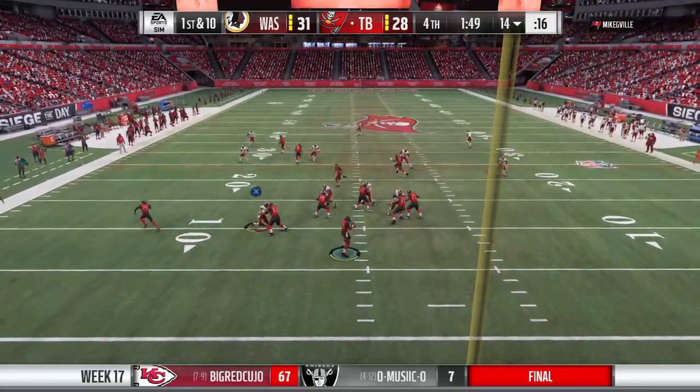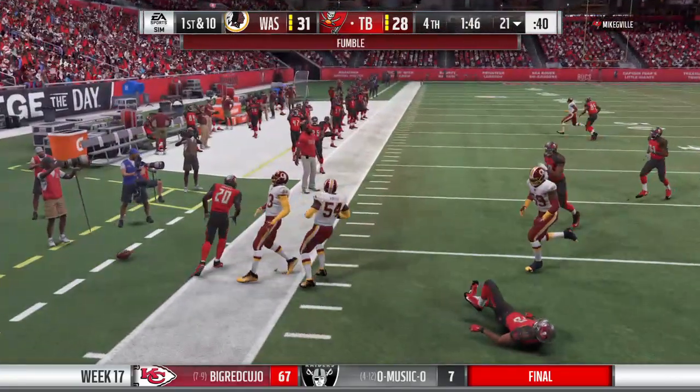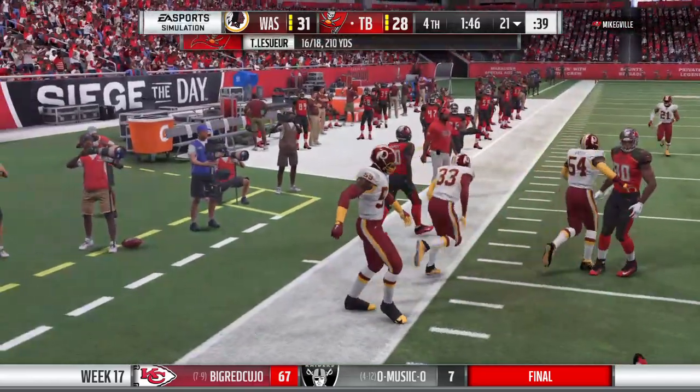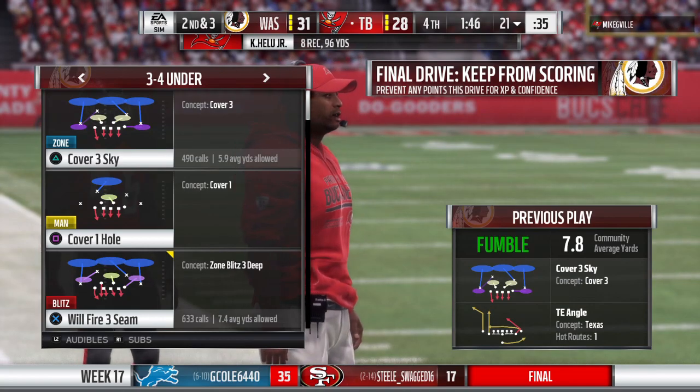They'll look to throw. Looking left side, it's complete. He's got it. And a loose football. But this will get out of bounds, so possession will stay the same.